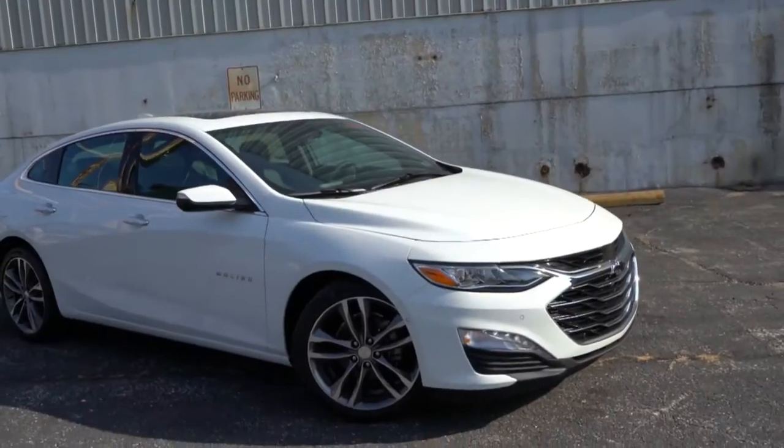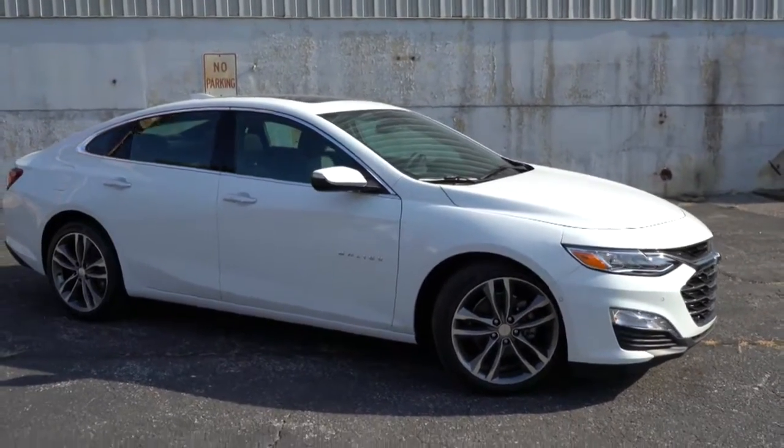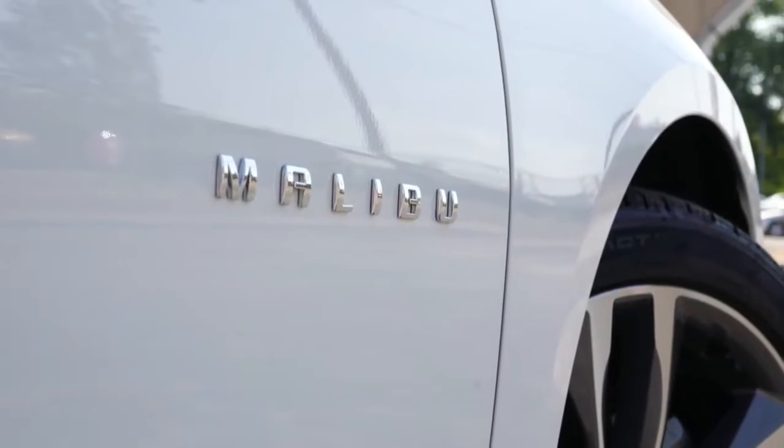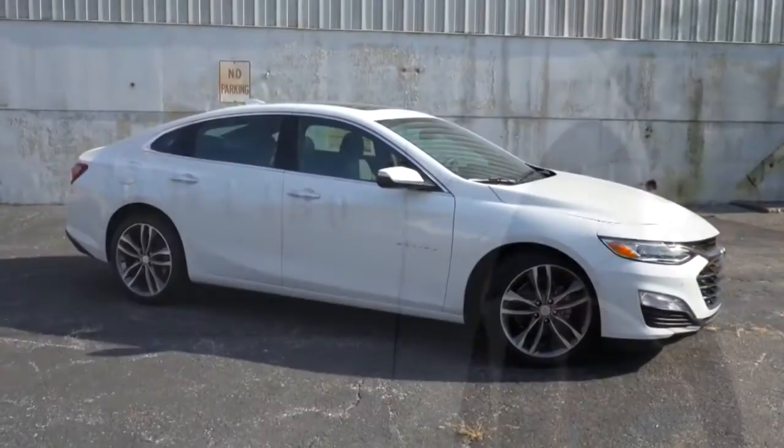But now let's make our way to the side. Chrome window surrounds will come standard on every single trim level. Malibu lettering found on both driver and passenger front doors. That is one of the things Chevy does for all of their vehicles. It's a nice little added touch in my opinion. I definitely like it at least.